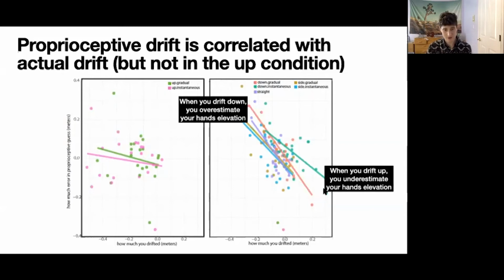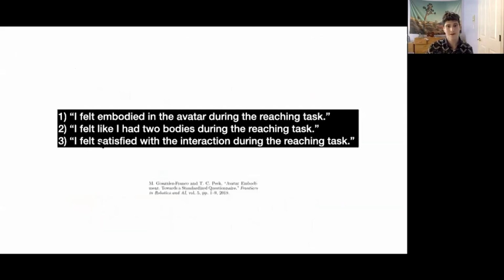So there's a very strong relationship here, which is very significant for all of these cases, but not for the up condition. Interestingly enough, the up gradual and up instantaneous did not hold this relationship for proprioceptive drift and the physical position drift.